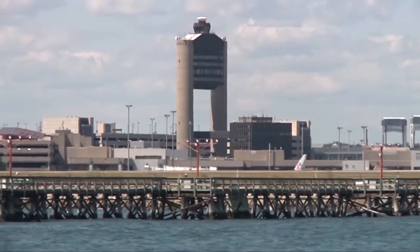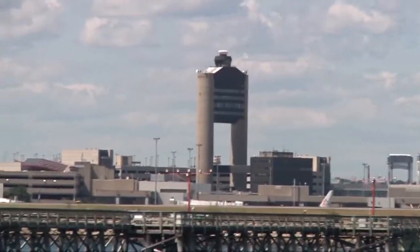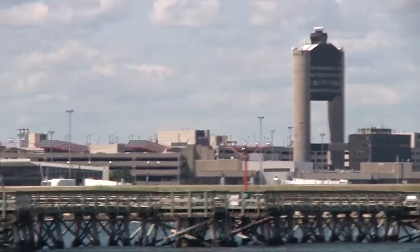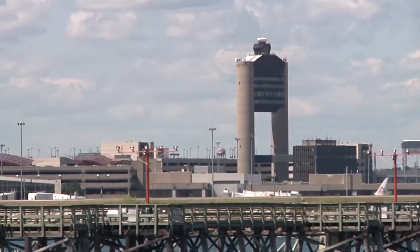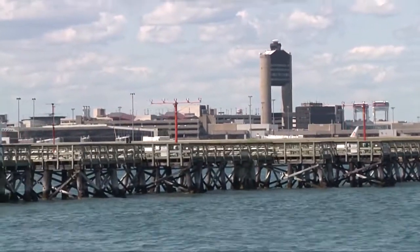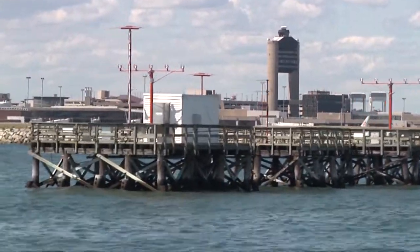This is the landing pier on the north runway. It allows planes coming in from the south, from Washington, New York, New Jersey, and other southern points to make their way into Logan International Airport. They come in over South Boston using this pier as a guide light or a guideway with the flashing lights atop it on the red posts.